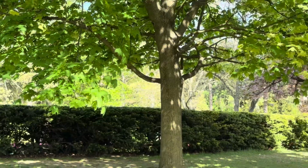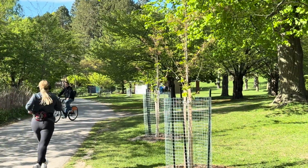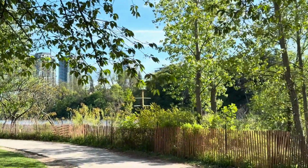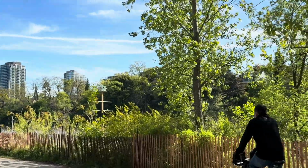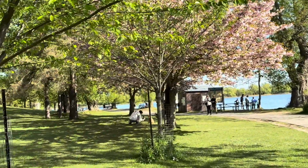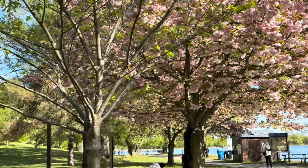They say these are not cherry blossoms, but I'm not sure. But there are boards that say enjoy cherry blossoms. So they have these bird feeders. Somebody taking pictures of their puppy. Oh, how cute it is. Look at this.